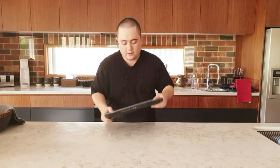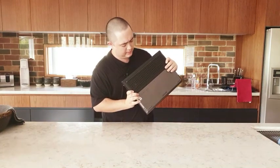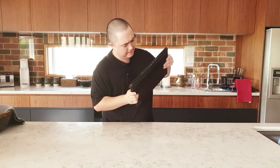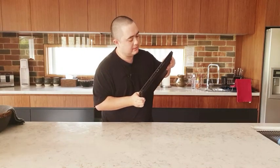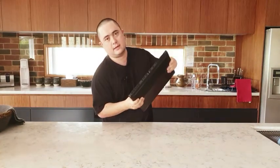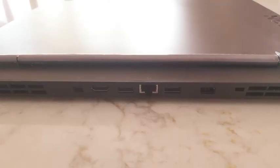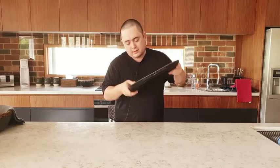It has on the back an HDMI port, USB 3, and a USB something else. It's SS. I don't know what that means. I bet it's something cool though. A really cool charging port right there. And then Ethernet, and you got your HDMI, and you got your Thunderbolt or whatever.